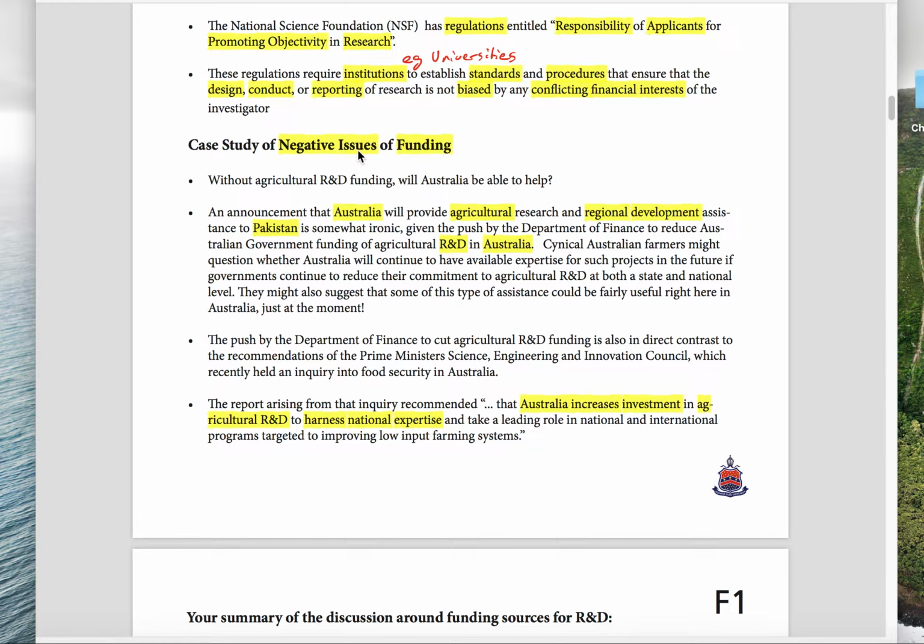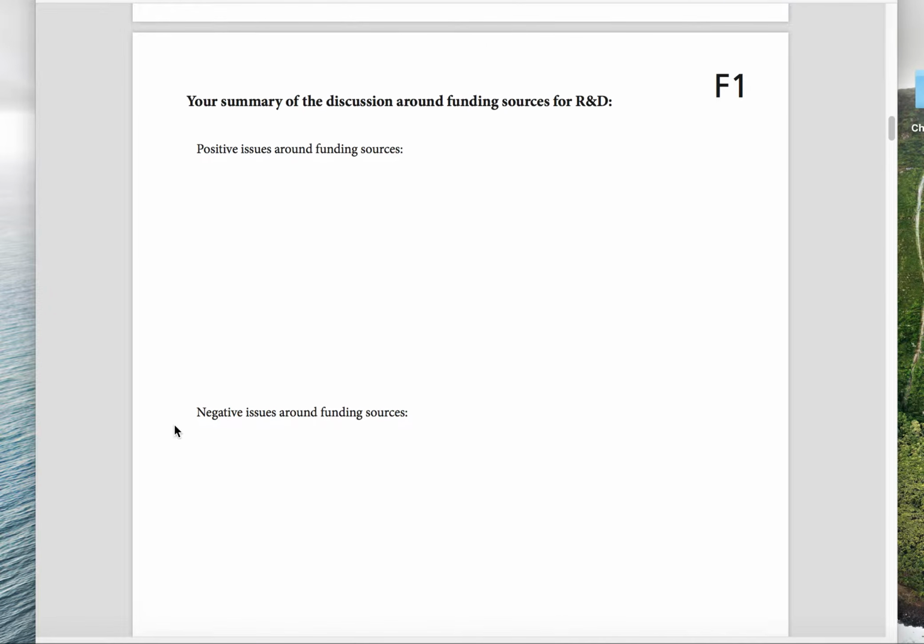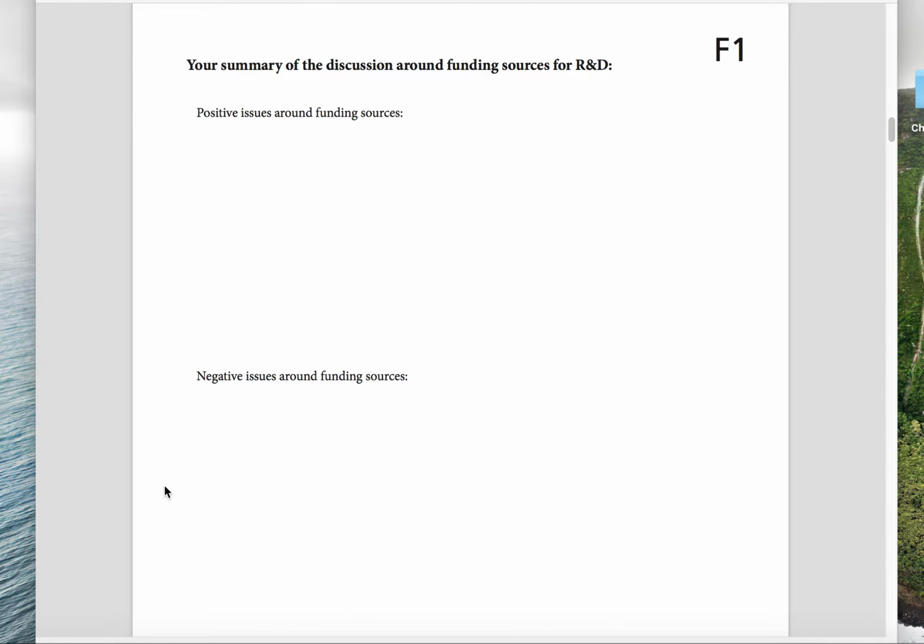So in terms of a negative issue related to funding, basically the government funds research and development into both Australian agriculture but also overseas agriculture. And so if the government is increasing aid money for research and development for other countries but decreasing research and development for Australia, that could have a negative impact on people's perception of funding and research. So for this, I want you to write what you think are some positive things around funding and some negative things around funding.